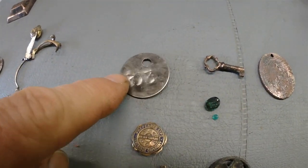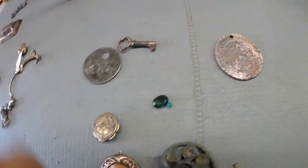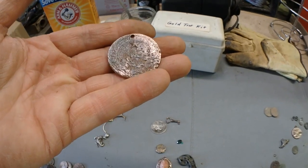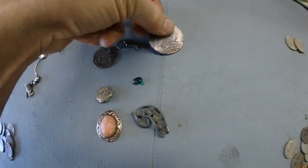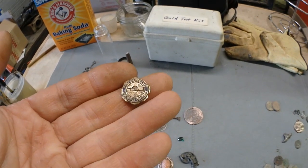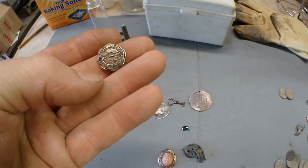Got a cool tool tag or something, stamp 303. My little key cleaned up pretty well. This big disc ended up being a Texas Centennial Exposition medal. So this is from the 1930s. I'm pretty sure this is heavy gold plate too. This is a Merit Award for Preferred Life Insurance. Still got some nice blue enamel in it.